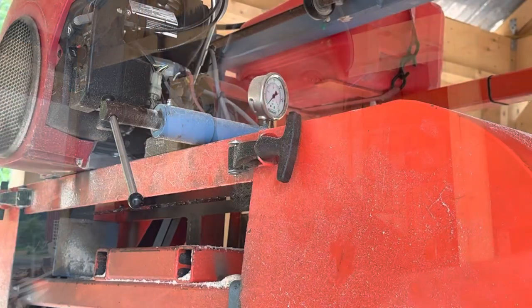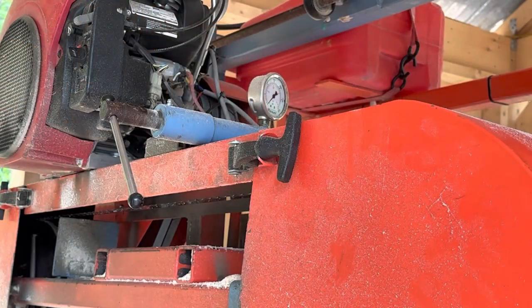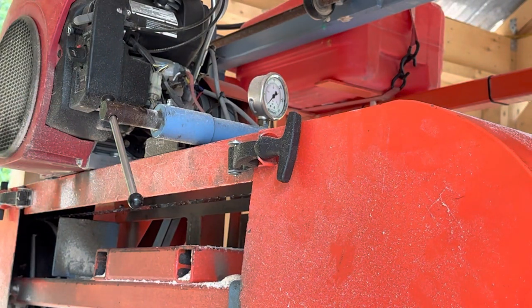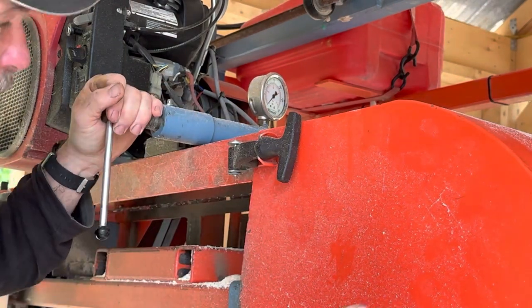Let's get milling. A few things have to happen before we start to mill. Of course, the first is I have to tension my blade. So I take the tension off the blade at night when I leave. The only reason I do that is it just takes the strain off the bearings inside the band wheels, or on the outside of the band wheels, I guess.